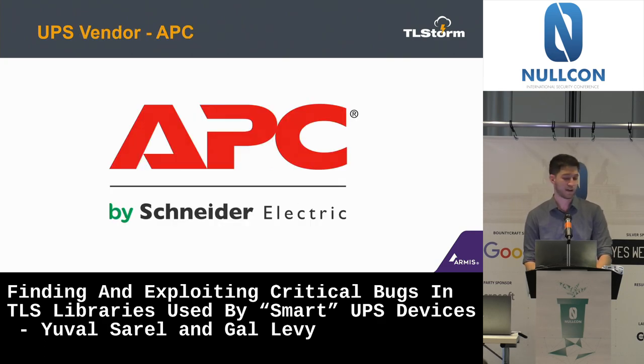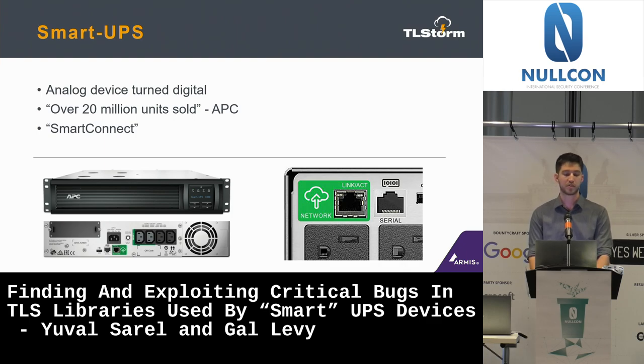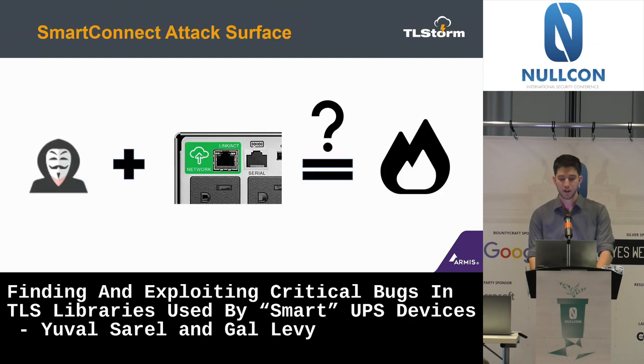Our research focused on a device set by APC, which is a part of Schneider Electric since 2007, and it was chosen because it is the market leader in what is called smart UPSs. In this case, a smart UPS is a branded name by APC. Historically, UPSs were fully analog devices, but they became smarter, letting software control more of the operation of the device. Some of these devices have a feature called Smart Connect, which is basically a dedicated Ethernet port connecting the device to the cloud. So we have a CPS device that we know is a target for hackers and is connected directly to the internet. So we ask ourselves, is there a potential risk here?